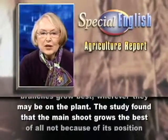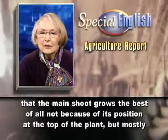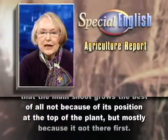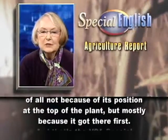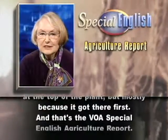The study found that the main shoot grows the best of all, not because of its position at the top of the plant, but mostly because it got there first.